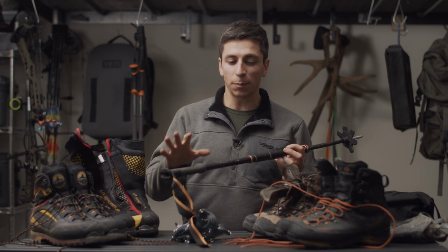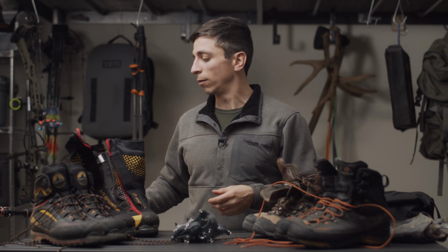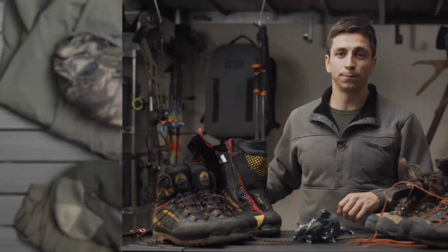But that's how I think about footwear. That's a ton of information. Hopefully it helps at least start thinking about what footwear you should bring on your sheep hunt.